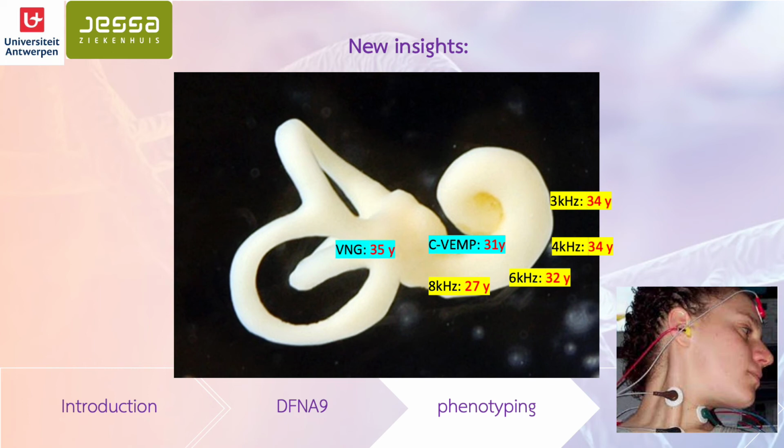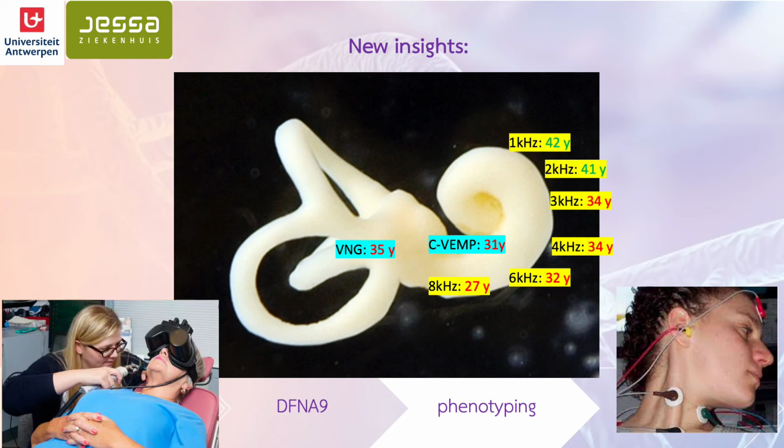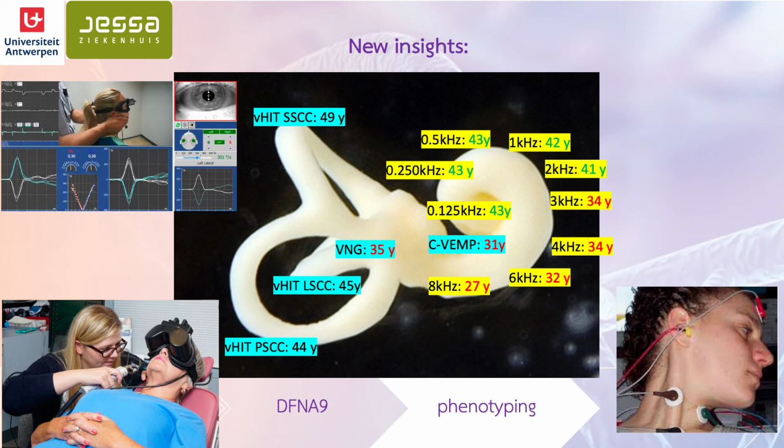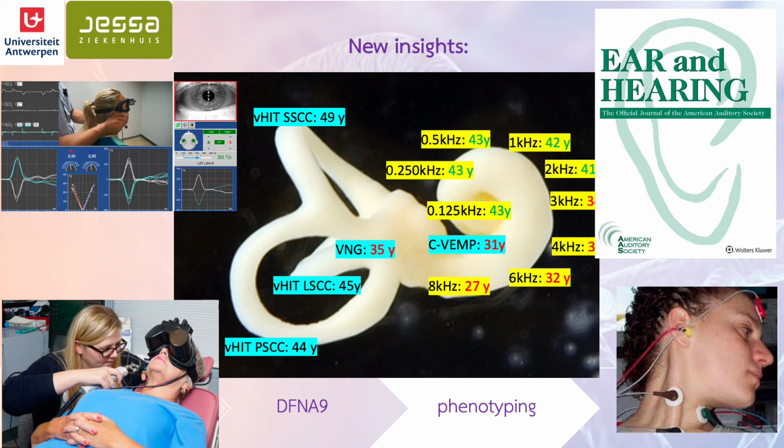Then the caloric test with water irrigation on VNG around 35 years, followed by the remaining hearing function ranging from 41 to 43 years. Then, and only then, are the first signs of decline of the VOR gains obtained with the VHIT test at the level of the posterior semicircular canal around 44 years. At the lateral it is 45 years, and at the superior semicircular canal around 49 years. More details can be found in two big papers that we recently published in Ear and Hearing journal.